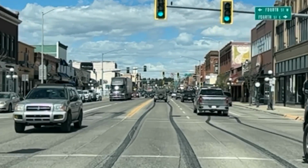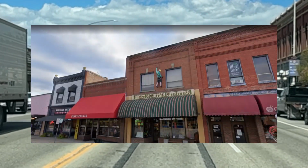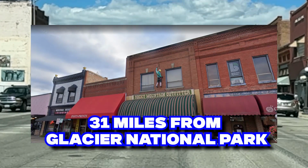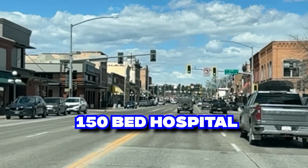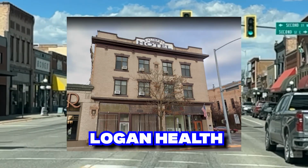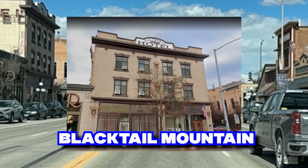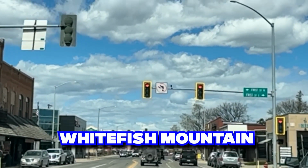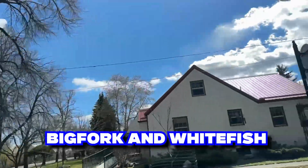Kalispell's Main Street is lined with historic buildings dating back to the turn of the century. And Kalispell is located 31 miles from Glacier National Park and 22 miles from Hungry Horse Dam. It has a 150-bed hospital at Logan Health, with quick access to 2 terrific ski areas at Blacktail Mountain and Whitefish Mountain. Kalispell is really quite an astounding place between Bigfork and Whitefish.